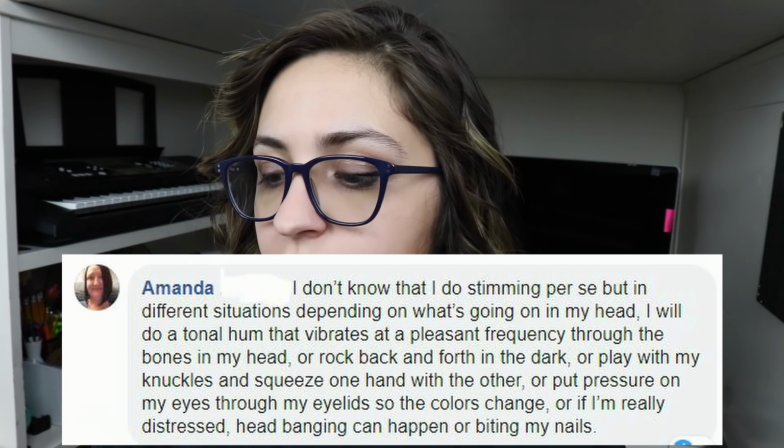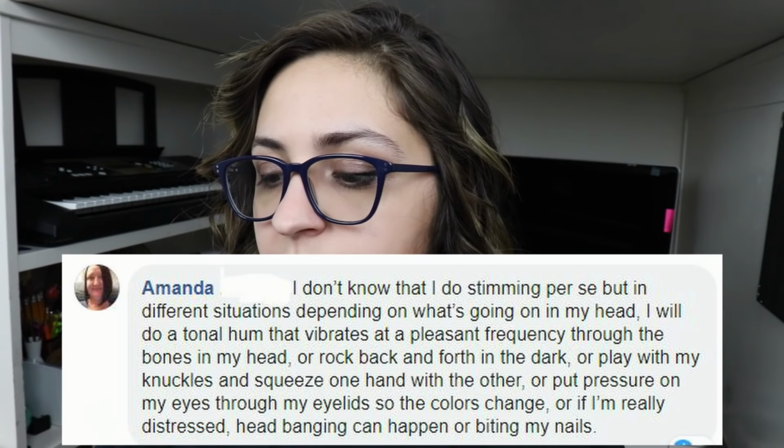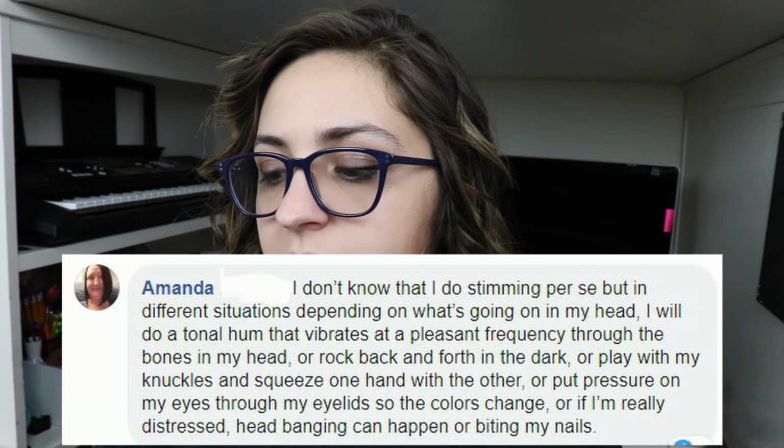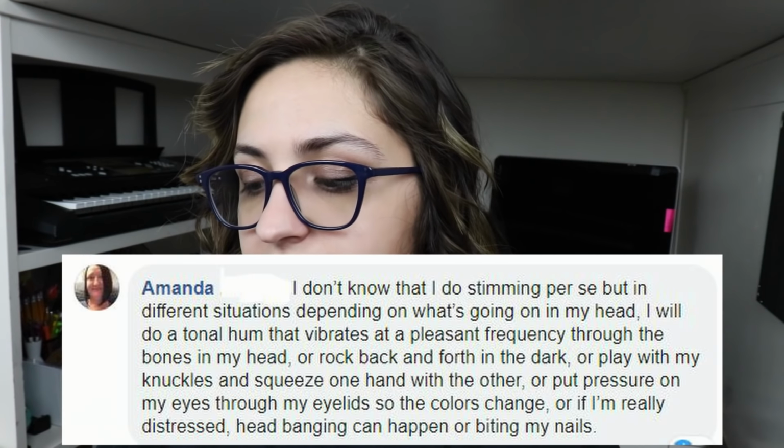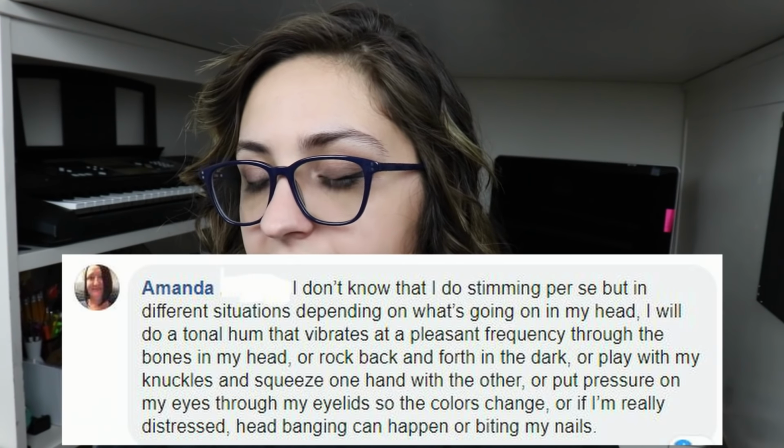Amanda says, I don't know that I do stimming per se, but in different situations, depending on what's going on in my head, I will do a tonal hum that vibrates at a pleasant frequency through the bones in my head. So I'm assuming that's just like a hum that will vibrate the part of your head that you want it to, I guess. Oh boy, this is gonna be interesting.